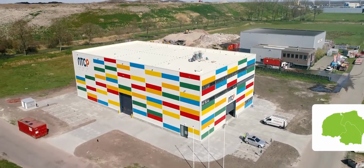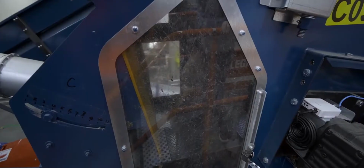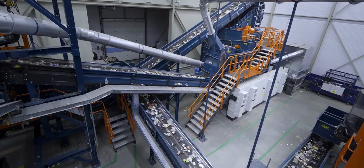It makes sense that the Dutch National Test Centre Circular Plastics was built here, where new technologies for the industrial recycling process originate, on our way to 100% plastic recycling.